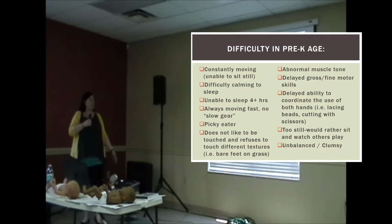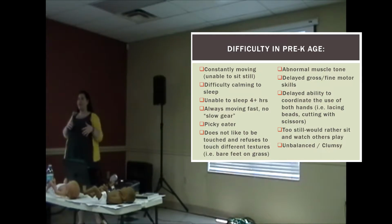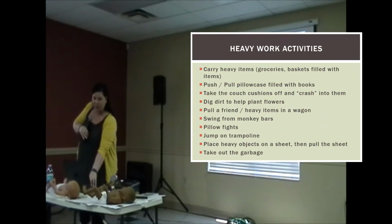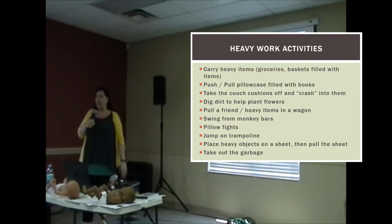And then they're very unbalanced and clumsy, running into things because they don't have that slow gear. They're running. They don't understand that there's obstacles. They're going to run into the furniture rather than walk around it. All of those things can really be helped by heavy work activities. This is a lot of gross motor development things.